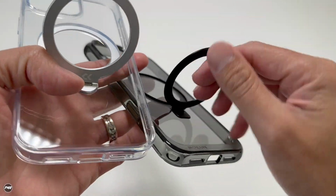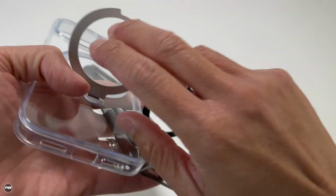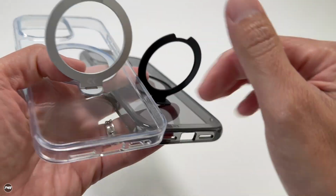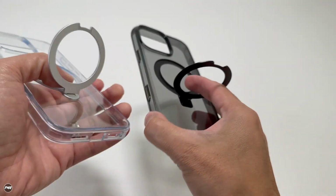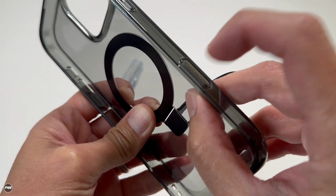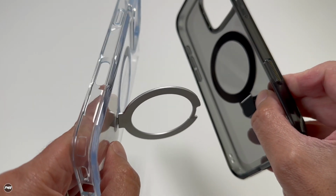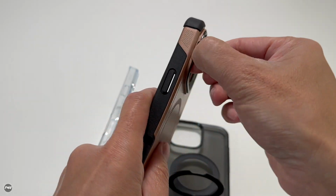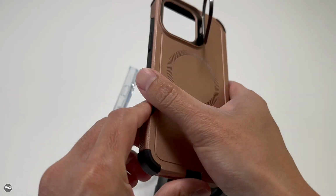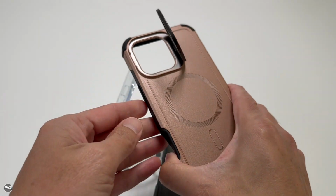Now with this metal ring, you can use it as a grip to hold your phone, but in time it does start to dig into your fingers because it's solid, so just be aware. It's actually a plus for this Supcase because you have a capacitive button again, compared to a cutout. Then the ESR here does have a stand, and if you're into that rugged look, this will give you more protection, but it is more bulky compared to those other cases.